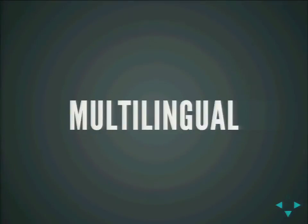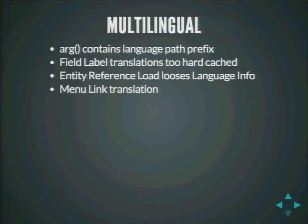Okay, next topic, multilingual. Actually, my own thing, as I'm part of the D8 MI team, so we did a lot of stuff there. We had some issues, though. First, there is an old thing called arg, which usually tells you in which path you are, which is used a lot in different modules. It's deprecated. And interestingly, it also contains the language path prefix, which is not the case in 7. So rather than wait to have the issue fixed, I had to hack arg so that it excludes the language prefix to actually work.